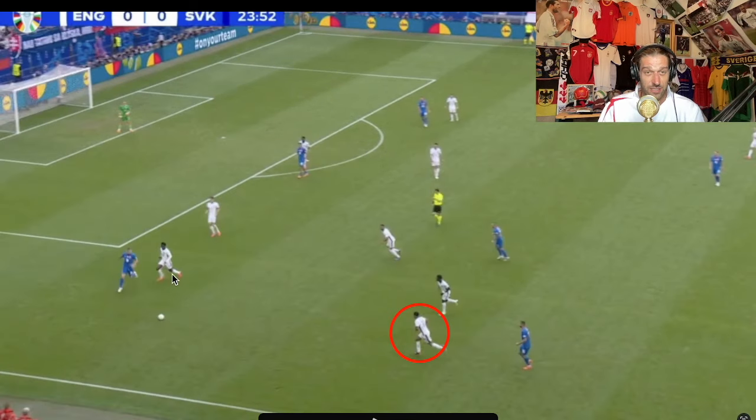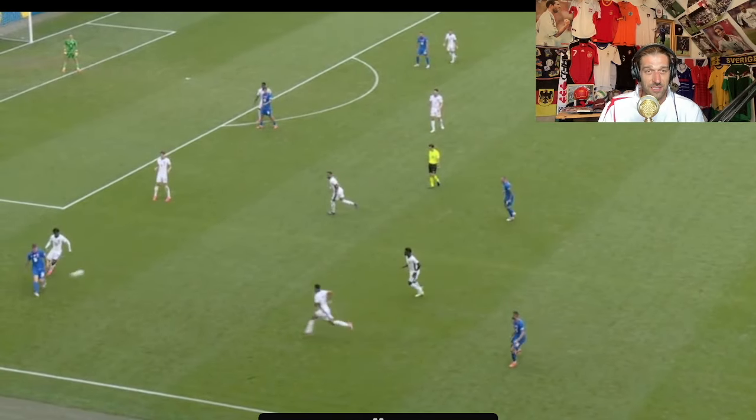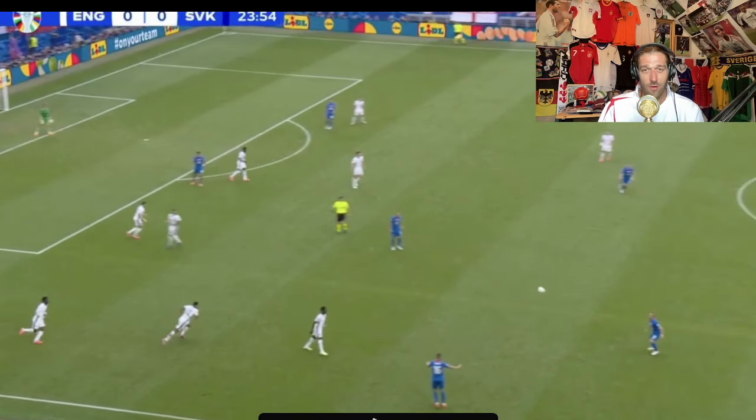Bellingham just decides to start chasing him. Mainoo's already on him. I don't know why Bellingham's decided to run after him, but have a look at this. Chase this, boys. You want to run after the ball? We can move it around.